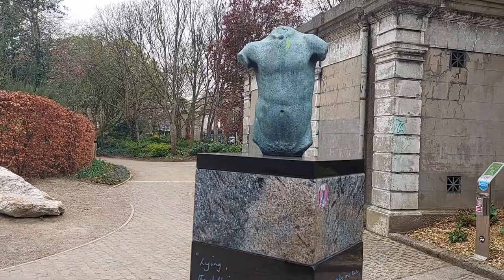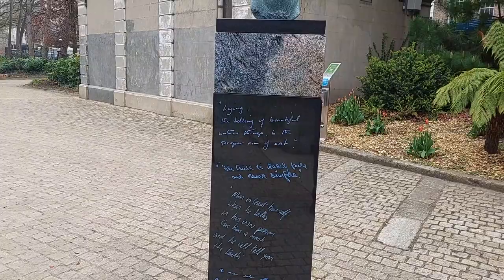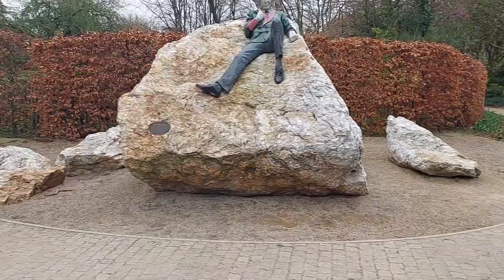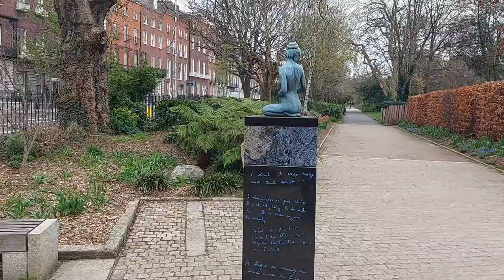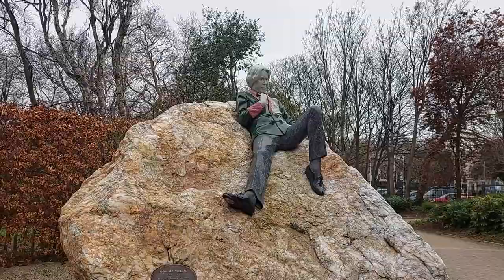Oscar was very much fond of his wine. Now, if you look down here, these are Oscar Wilde's quotes. He had many, many of them. My favorite is, "Be yourself, everyone else is already taken." But probably his most famous quote is from when he traveled to America. He was at customs and was asked, "Do you have anything to declare?" He said, "I have nothing to declare but my genius." So we'll give you one more last look at the Oscar Wilde statue and we'll move on to Leinster House.